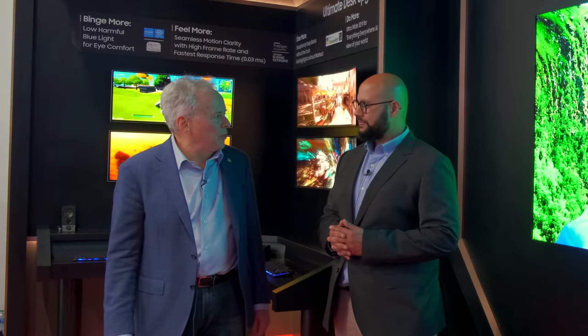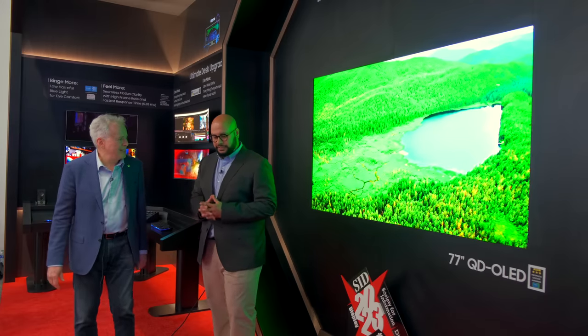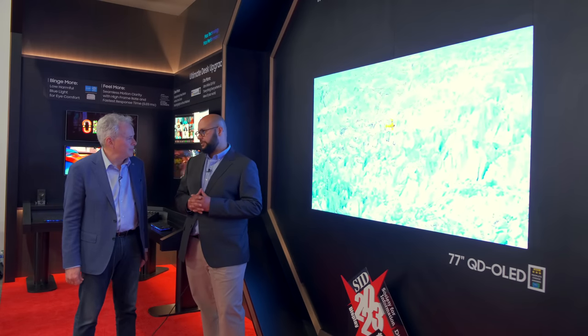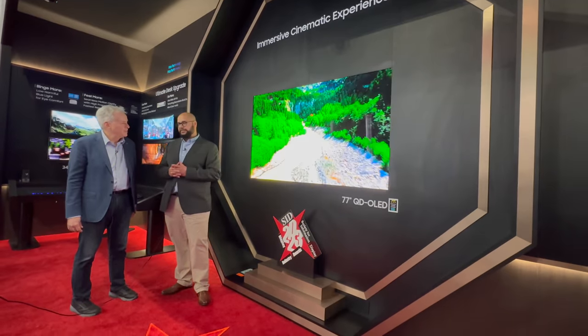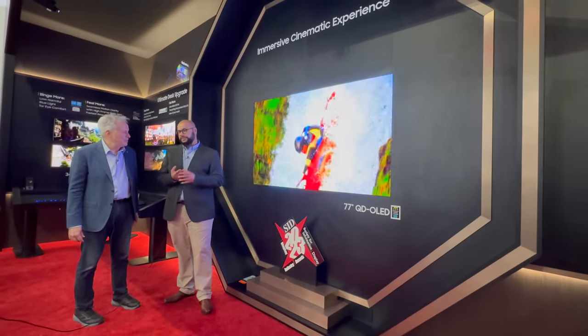And wanted to go over some of the highlights that we have here in Samsung's booth. I'm looking at this screen and realizing, oh, this is a 77-inch QD-OLED, 4K? Yes, 4K. You want to tell us about it? Sure. So this is part of our second generation QD-OLED, an upgrade to the first generation 2022 model. So this is the all-new QD-OLED. Of course, you notice the size, the 77-inch. There are three other upgrades that the new generation comes with.